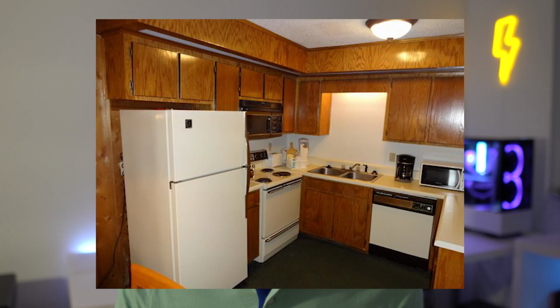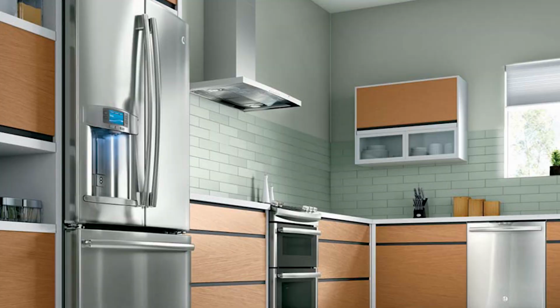And one more thing I did forget to mention is the appliances as well. The last thing you want in a brand new kitchen after renovating it and spending that much money is those white and black, really old looking appliances. Again, just go shopping and look for the cheapest stainless steel appliances because this will really sharpen the kitchen.